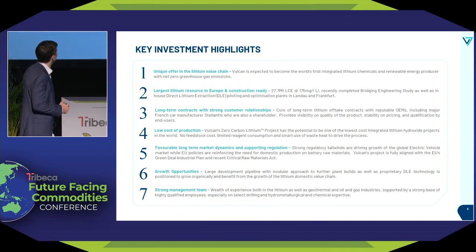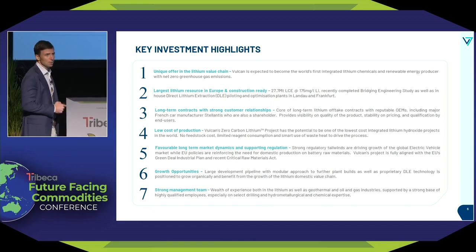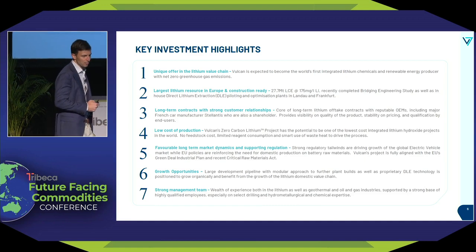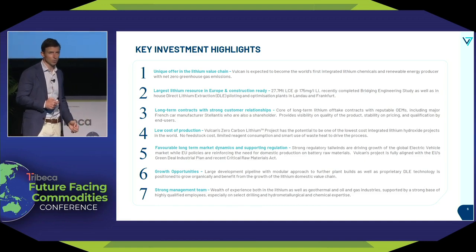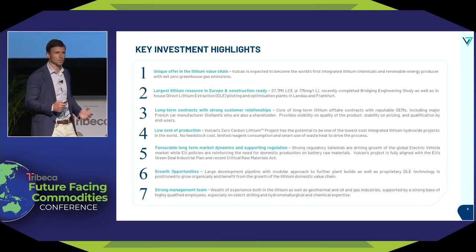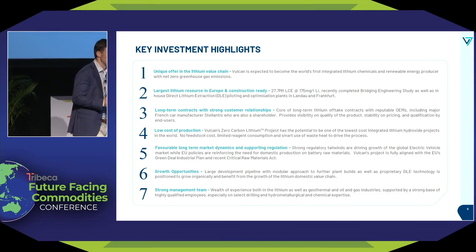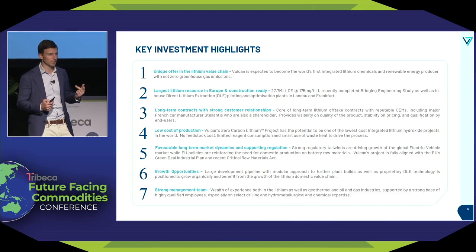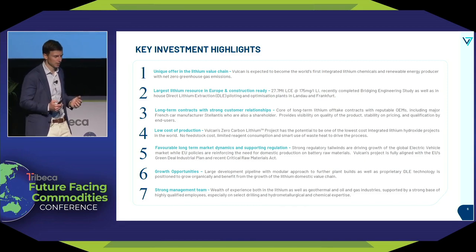Very quick summary, because I don't have too much time and quite a few slides to get through, on the key investment highlights in Vulcan. So we are a unique offering in the supply chain. So the world's first and only zero-carbon lithium company. We have a very large lithium resource, the largest in Europe and globally significant, 27 million tons of contained lithium carbonate equivalent. We have very strong contracts, very strong relationships with lithium off-takers. So we have tier 1 customers, Stellantis, Volkswagen, LG, Umicore, and Renault, really supplying the top-level automakers and battery manufacturers and cathode manufacturers in Europe.